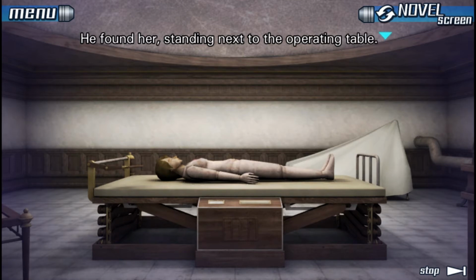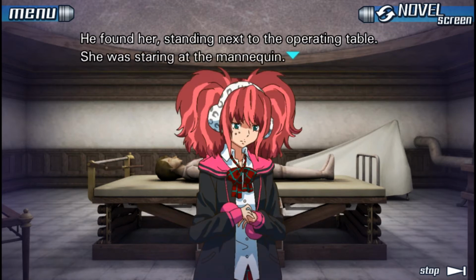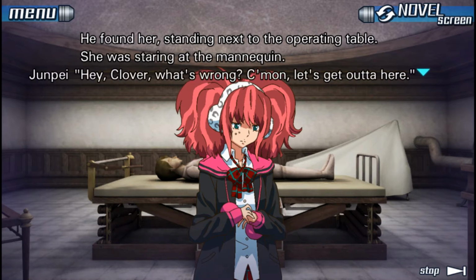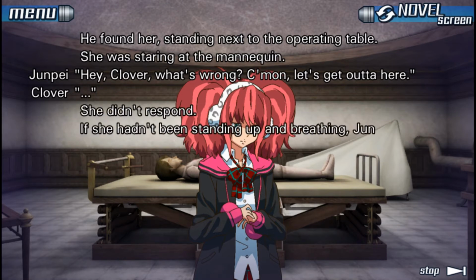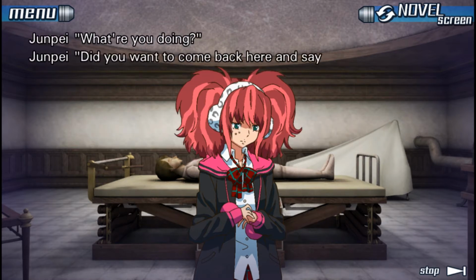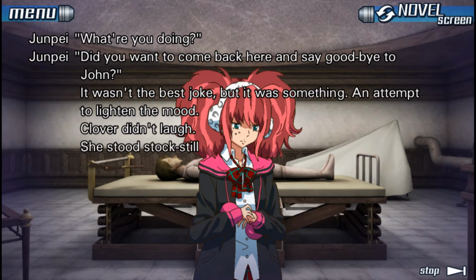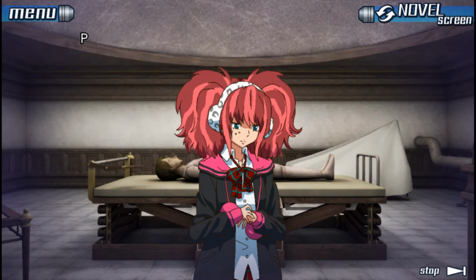Oh, right. Is Snake still missing in this timeline, or has that not happened yet? She was staring at the mannequin. Hey, Clover. What's wrong? Come on. Let's get out of here. She didn't respond. If she hadn't been standing up and breathing, Junpei might have thought she was dead. What are you doing? Did you want to come back here and say goodbye to John? It wasn't the best joke, but it was an attempt to lighten the mood. Clover didn't laugh. She stood stock still and said nothing.